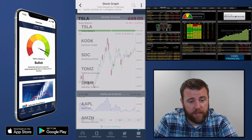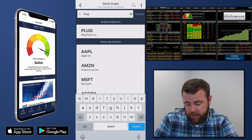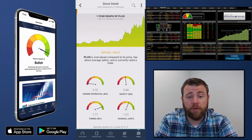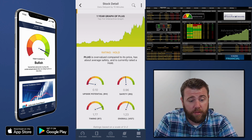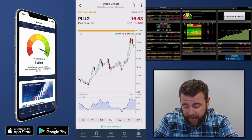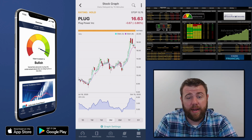All right, let's see. Plug, PLUG. All right, Plug, very speculative, but great short-term momentum. It's had a huge run over the last few weeks. Let's take a look. 3 and 8 looks like it's getting ready to cross over as of today. So, been in the hot, maybe coming not now.